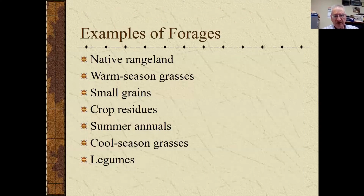Some examples then of forages. Forages are plants that are meant to be consumed by animals. And of course, we have this native rangeland that makes up those more than 15 million acres. We have warm season grasses that grow in these areas, many of which we can plant individually or in mixtures.